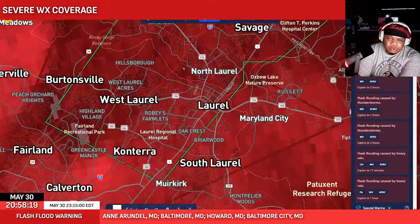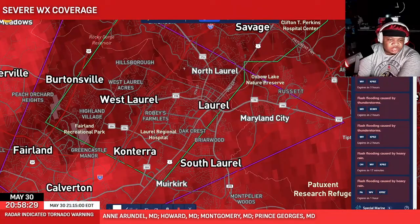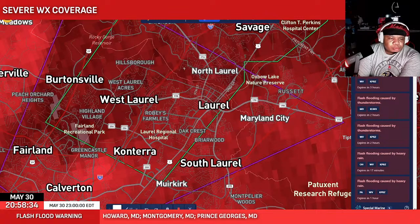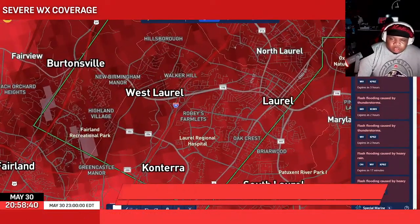And that rotation's weakening, a little bit at least, which is some good news, at least from the base velocity scans. It might pulse back up, but right now it's pulsing down. It's pulsing down right now, so that's good. But back to Contee we go. This might be more or less towards West Laurel.